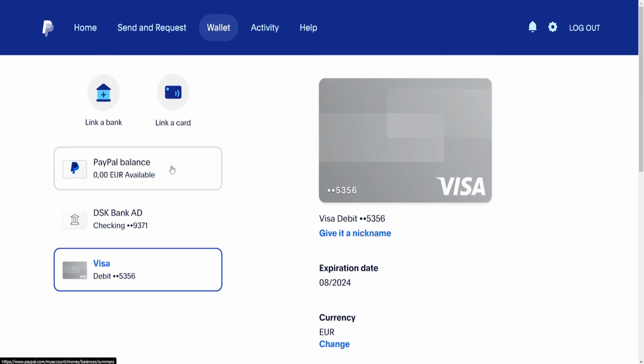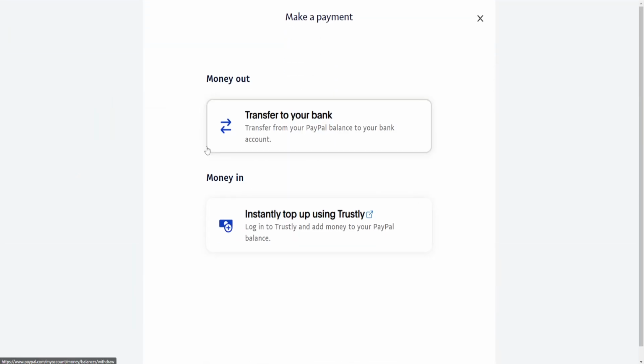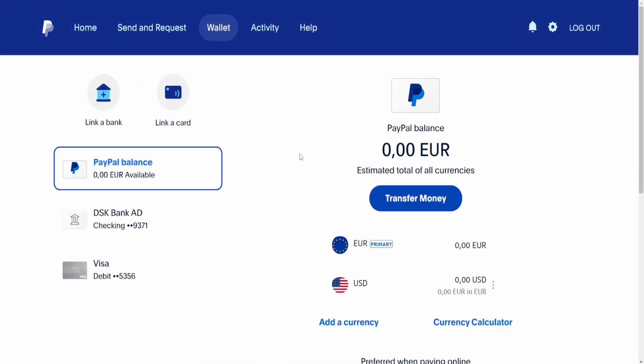And the last thing that we'll need to do to actually transfer money from the debit card to our PayPal is click on transfer money here, and you want to look for the option money in and click on instantly top up using Trustly in our case, but it could be different for you. But basically the money is going to be taken from the debit card and imported into your PayPal balance.